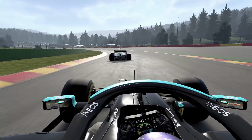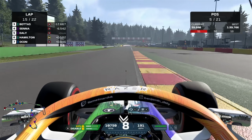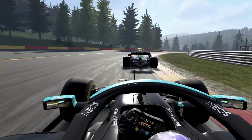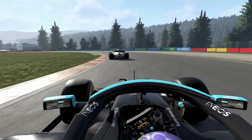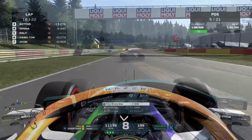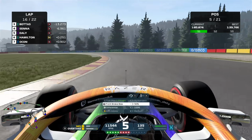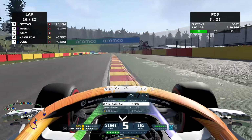The AI are so OP at that part of the circuit, and here's why. I just get understeer. Understeer with 9-10 wings. The AI with, I'm guessing, 6-6 wings, they're driving a different Formula car to what I am, it seems, through those high-speed corners. It is an absolute joke.